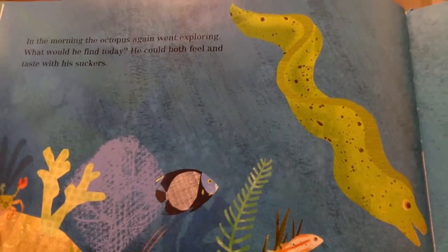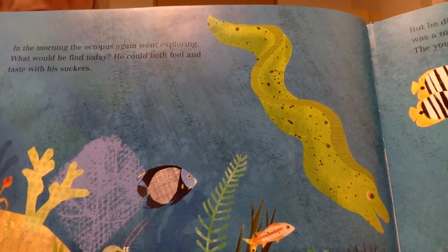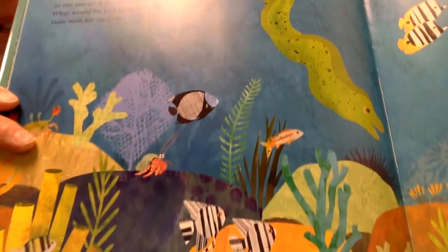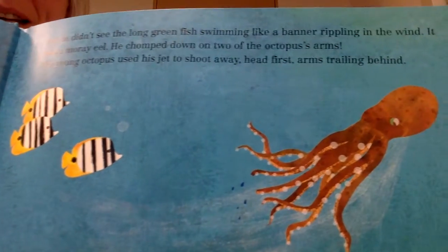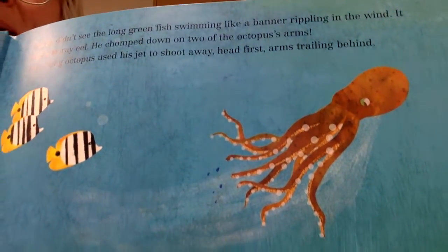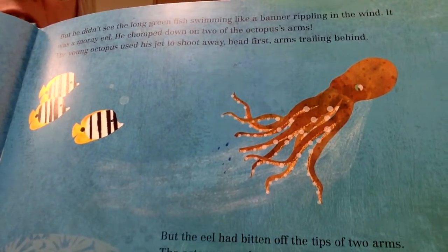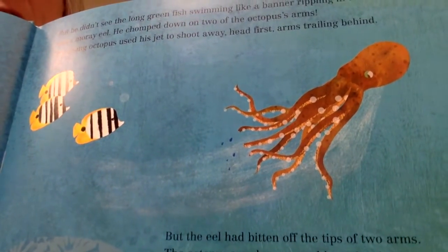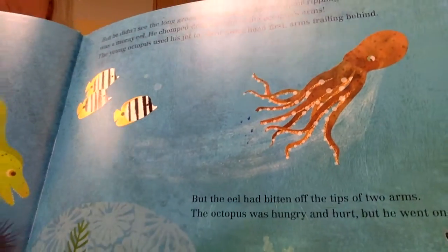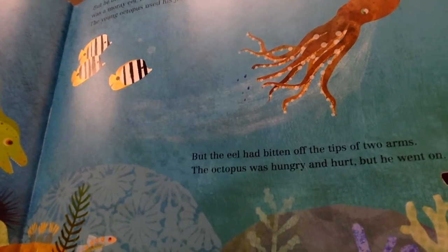In the morning, the octopus again went exploring. What would he find today? He could both feel and taste with his suckers. He didn't see the long fish swimming like a banner rippling in the wind. It was a moray eel. He chomped down on 2 of the octopus's arms. The octopus used his jet to shoot away, head first, arms trailing behind. But the eel had bitten off the tips of the arms. The octopus was hungry and hurt, but he went on.